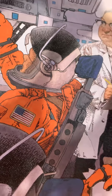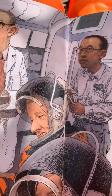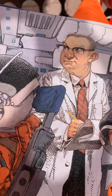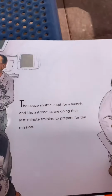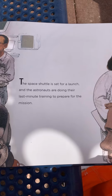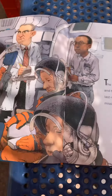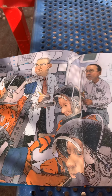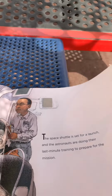Well, there's our astronaut. He's got his astronaut suit on. Oh, he's got his astronaut friends that work with him. And then it looks like there's some scientists here taking notes, getting information. It says, and I'm going to turn around so we can see the book with the sun. Oh, it's so nice that there's sun out. It says the space shuttle is set for a launch and the astronauts are doing their last-minute training to prepare for the mission. Oh, so this is training. I gotta tell you, check it out. Whoa, I wore my orange astronaut suit just like their astronaut suits. I feel very special.